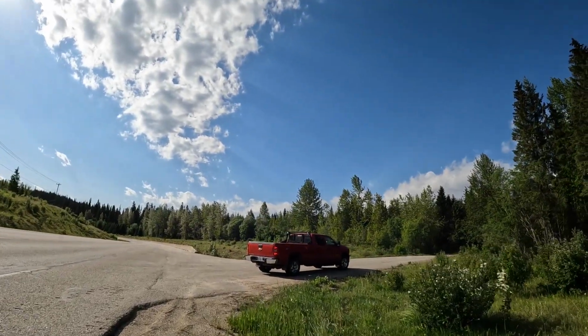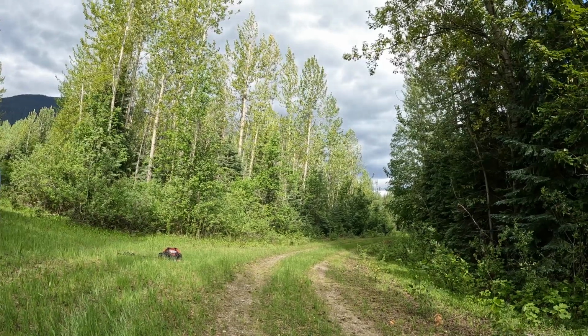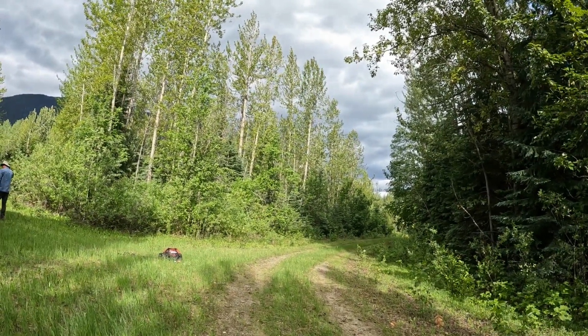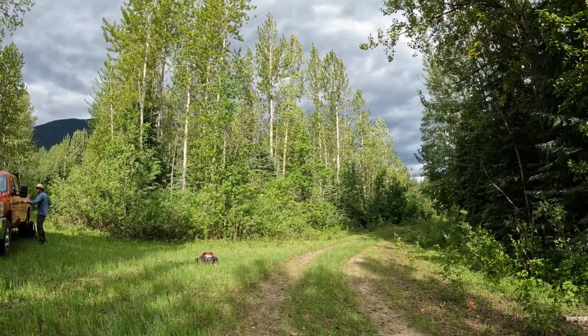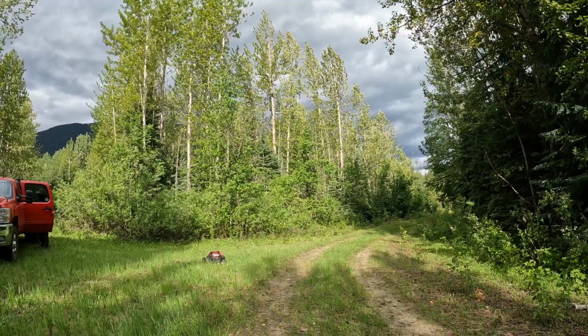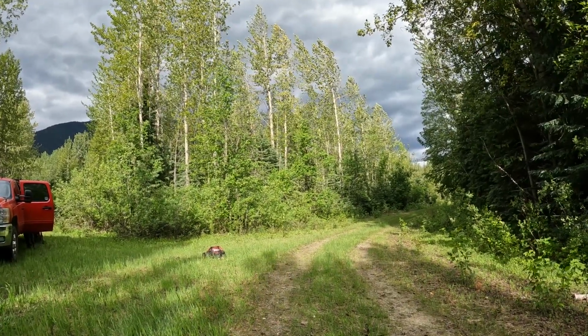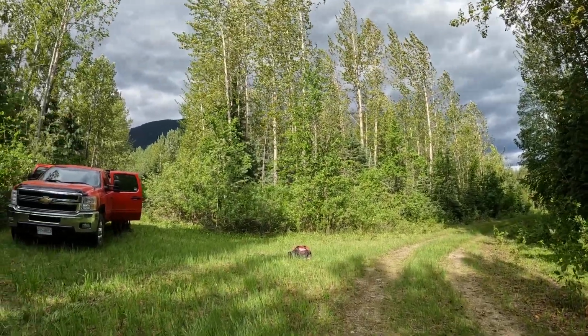So here we go, we're off to Ptarmigan Creek. Just before you get down to the Ptarmigan Creek, there's a Ptarmigan Forest Road. It's an old forestry road. And that's where we'll park, and we're going to head in on it, do some recon, see if we can figure something out. Travis has already got a bit of a plan, so we'll go have a look, see if we can get back into the Ptarmigan Creek Valley.